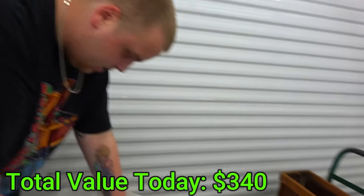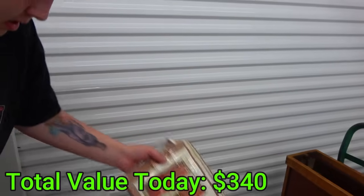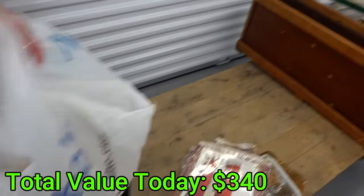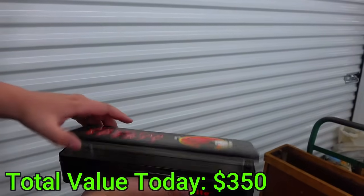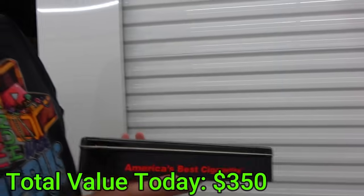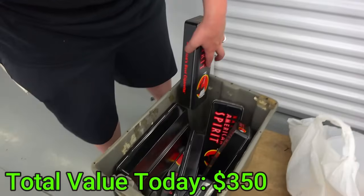That's got it. Are these all new? This one's never been taken out either. And then there's one here that's like out of the bag, like the other one. Oh, it might be the one that's open. What are these? A Natural American Spirit? Oh, there's cigarettes. Metal cigarette cartons? I've never seen that before. Oh, wow. Well, they got a lot of them, all right.